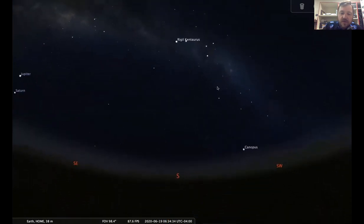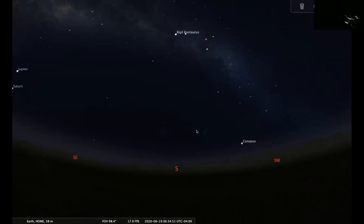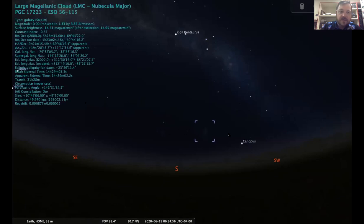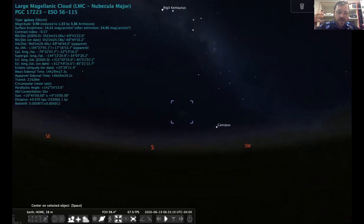But the other thing you might notice, if you look towards the horizon in the south, is these two bright smudges of light. From places in the southern hemisphere, and the very extreme low latitudes in the northern hemisphere, these are called the Magellanic Clouds. This is the Large Magellanic Cloud, and both are satellite galaxies of the Milky Way. Believe it or not, imagine these as the moon galaxies of our galaxy. They actually are being pulled in and manipulated by our galaxy.